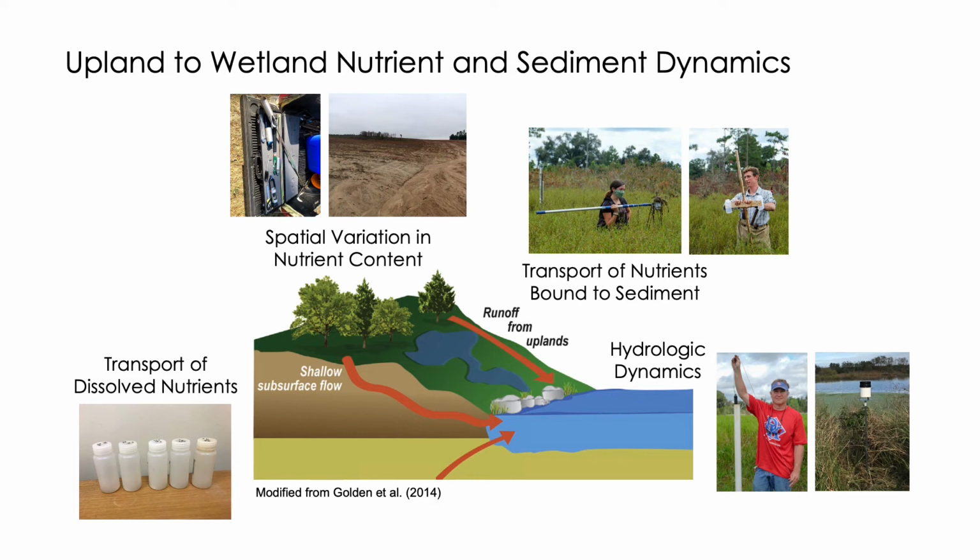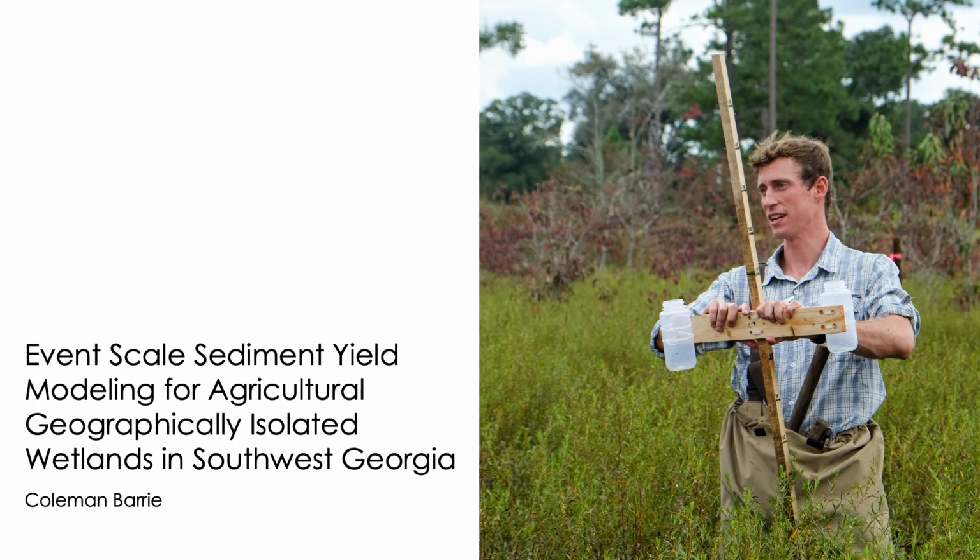The purpose of this data set is to develop, calibrate, and validate a model of the system that can be used to mechanistically understand its function and predict its behavior under a broad range of conditions. If you'd like to hear more about this aspect of the project in detail, please check out the presentation by Coleman Barry that is also a part of the Georgia Water Resources Conference.